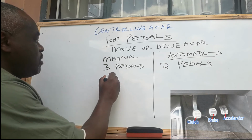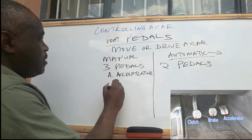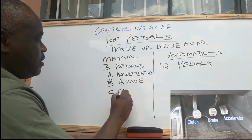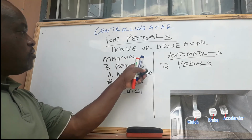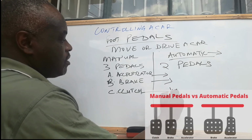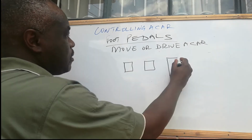So we have A, the accelerator, B, the brake, and C, the clutch. These are the 3 pedals found in a manual car. In an automatic car, we only have the accelerator and the brake, but we do not have the clutch. We shall concentrate on the manual car because we are learning how to drive a manual car.